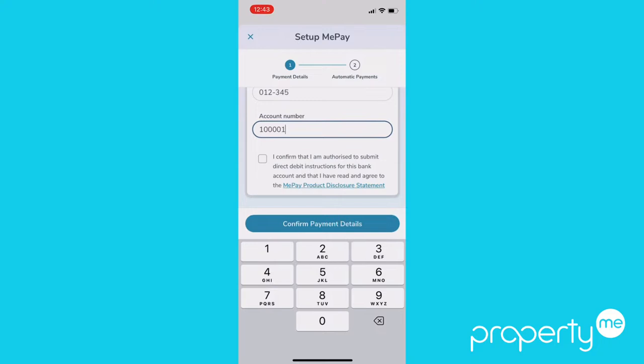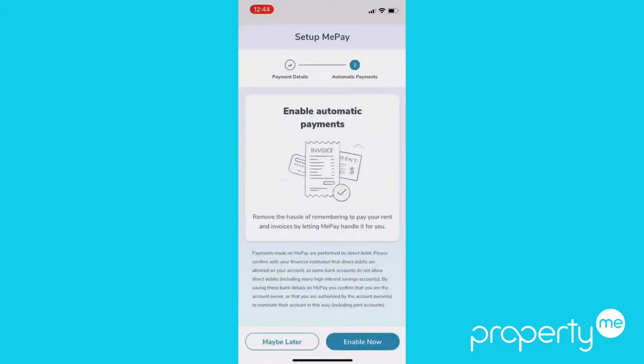One. Okay, so guys, this is not a real bank account number. I've also got my MePay Providence disclosure statement that I can have a little look at. And when I'm happy, I can confirm my details.